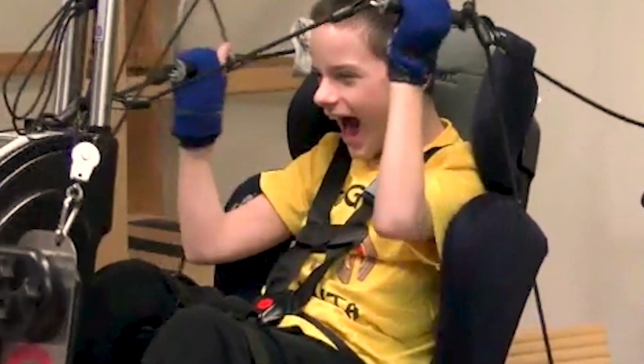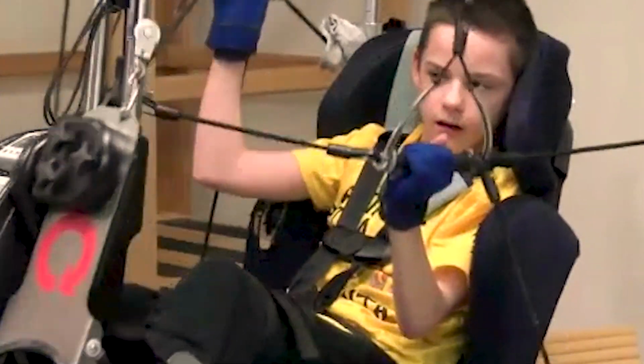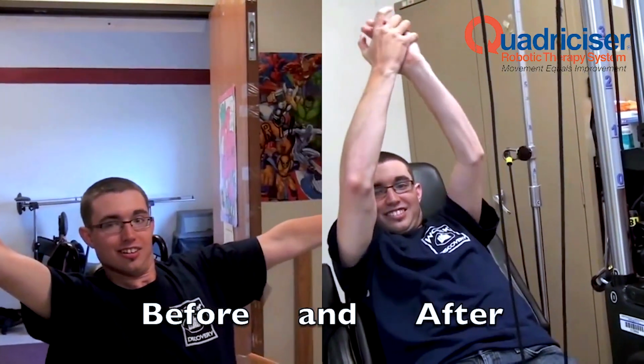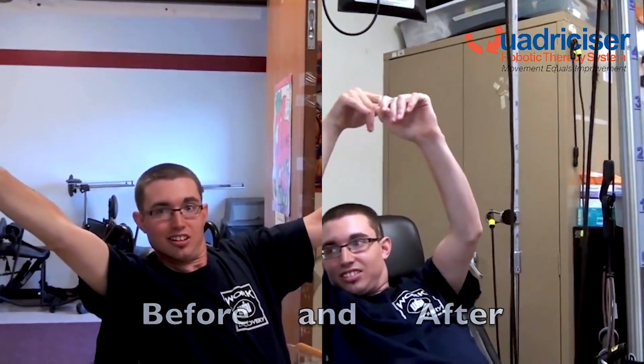So not only does the Quadriciser provide passive range of motion for all four extremities for our students, but it also provides more rapid wound healing. It also helps relieve constipation or belly issues that our students may have, and it's also good for their overall well-being. It just seems to make them happy, and their movements are much better after being in the Quadriciser for half an hour daily.